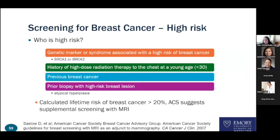If their lifetime risk of breast cancer is more than 20%, then the American Cancer Society suggests supplemental screening with an MRI. And this has been out since 2007, and many of us will alternate and have patients have an MRI. 6 months later, they have their mammogram, and then 6 months later, MRI, and follow that pattern for screening.